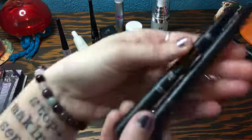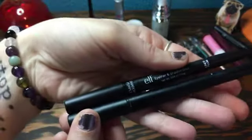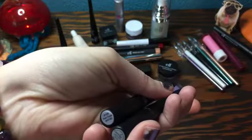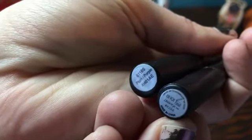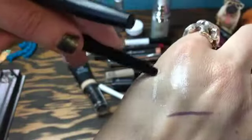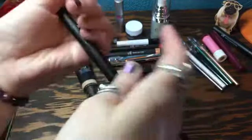I have two e.l.f. eyeliner and shadow sticks. One of them is in plum and purple. The other one is pear glow. This is the one I use a lot. It's just like a highlighty type shadow color. It's always good to have stuff like that. I just like highlighty, shadowy, shimmery things.